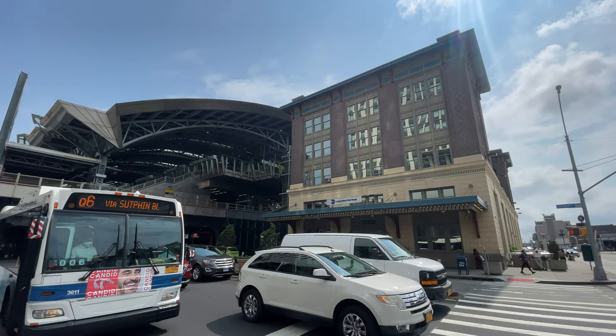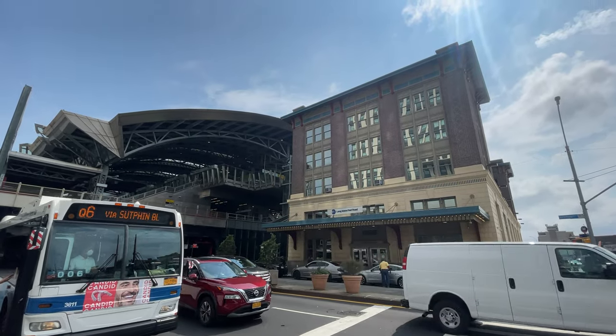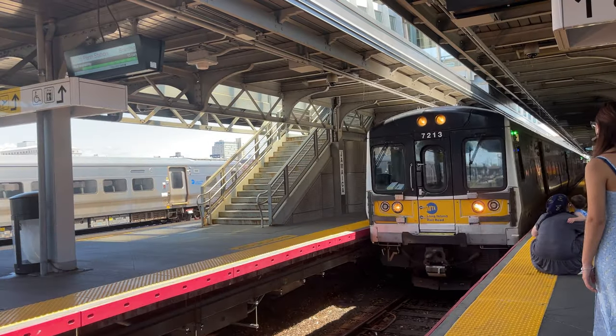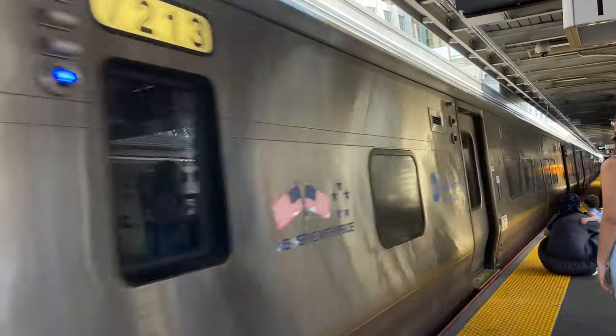Hello and welcome to Jamaica, the fourth busiest station in North America and the center of the Long Island Railroad. Today we're going to be taking a quick commute between here and Grand Central Madison, the LIRR's newest station.